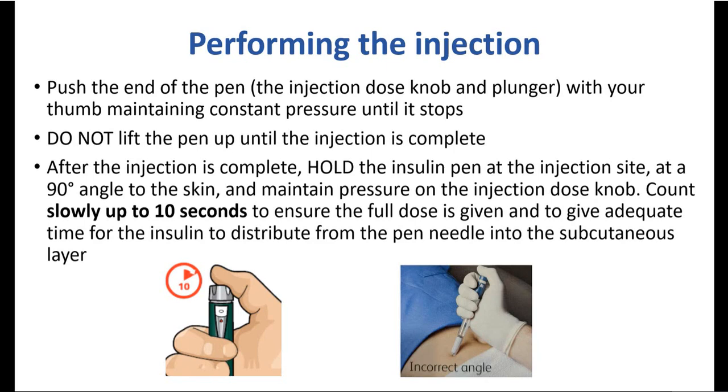And just on the picture here to the right, this is an example of an incorrect angle. So even when you're holding the needle and counting to 10, maintain that pen needle in a 90-degree angle. While maintaining constant pressure, do not switch hands. Avoid applying excessive pressure, though, as you don't want to cause any pain or discomfort to the resident. And you also want to avoid indenting the skin while injecting. If you're indenting the skin, this could increase the risk of an intramuscular injection, could increase the risk of bruising or increase the risk of bleeding.